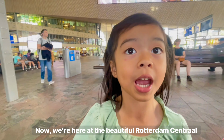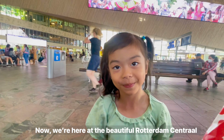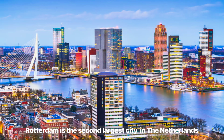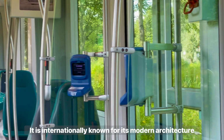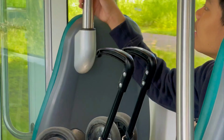Now we're here at the beautiful Rotterdam Central. It's so amazing! Rotterdam is the second largest city in the Netherlands and home to the biggest port in Europe. It is internationally known for its modern architecture.